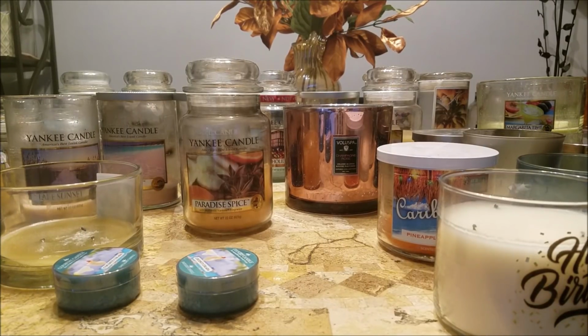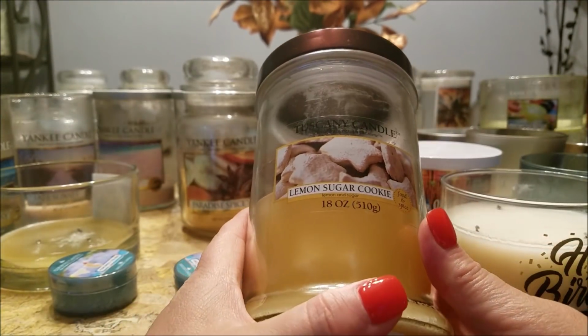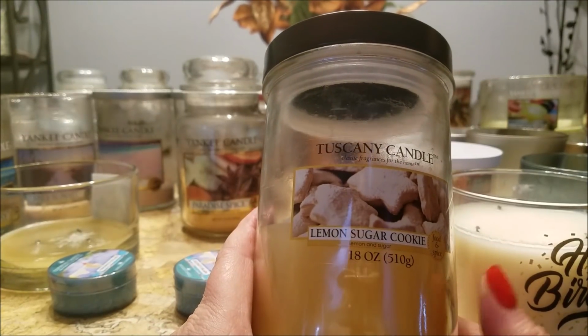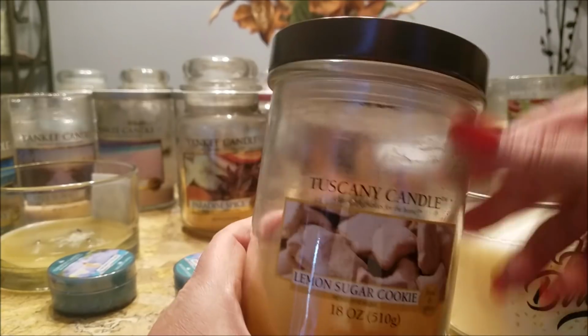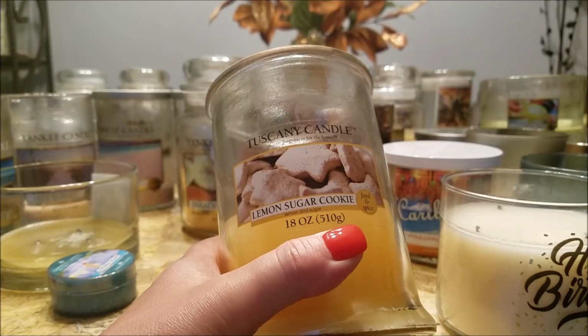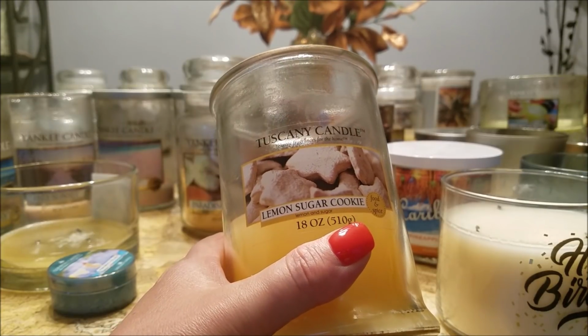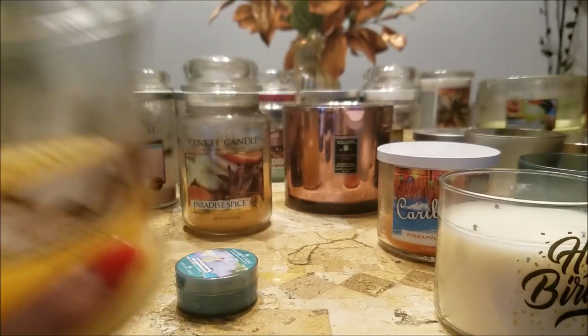Okay, any other weirdos around here? I think most of these are Yankee Candle, Bath and Body Works, and Kringle. Okay, here's one over here. Tuscany Candle. This one everybody was talking about last year because Kroger was clearancing them out. It's lemon sugar cookie, and oh my god, I love this. I absolutely love this scent. It is exactly the type of lemon bakery candle that I've been looking for.